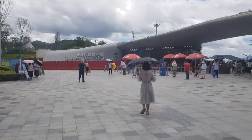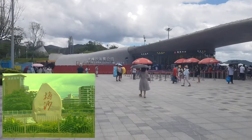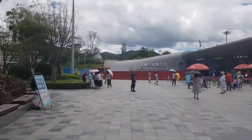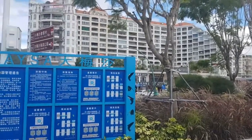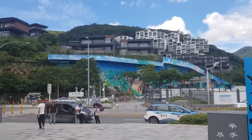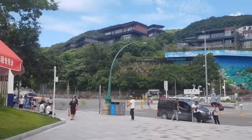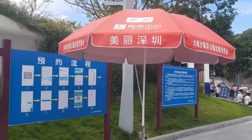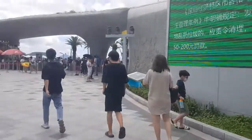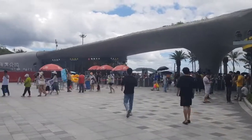Okay, we are here at the 大梅沙海滨公园. So this is the place we have today. So take a look. There's supposed to be some sea aquarium type place, but I'm not sure whether I'm going or not. So our aim here today is to go to the beach. Apparently, you need to pay to go to the beach, lah. So we'll see how.